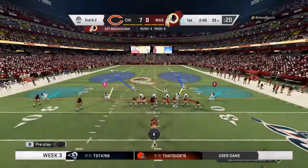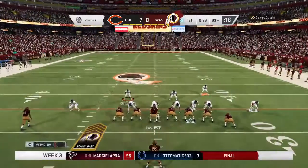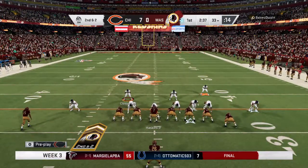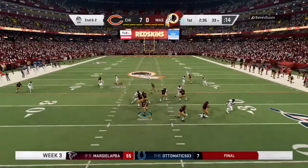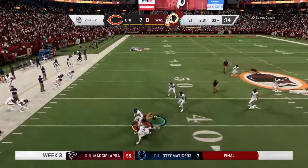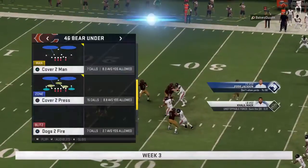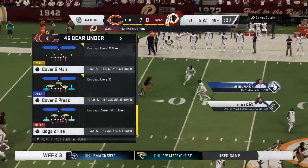Here's a 2nd and 2 now from the 33. Now Haskins to throw it. Out to the left here to Reed. And he'll bring it up here to right at the 40-yard line. 7 yards there and a first down.